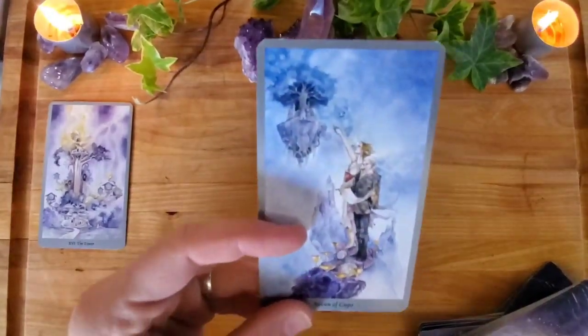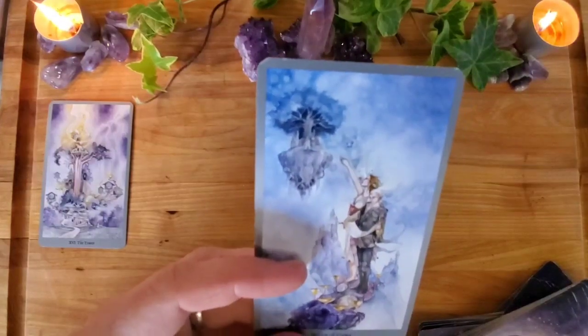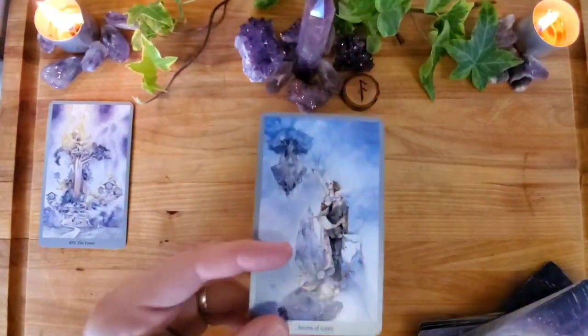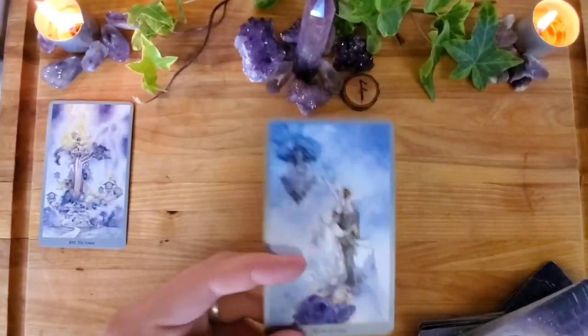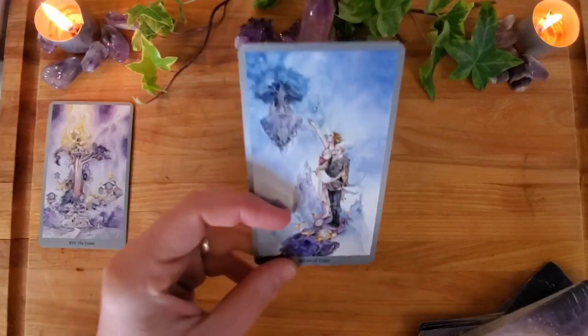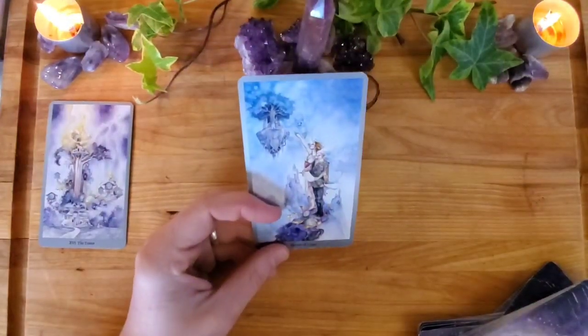So we have the Seven of Cups. The Seven of Cups is a dreamy, illusory energy. But at the same time, this impossible dream that you have, this dream has been manifested in the spiritual realm. It's in the dream world. You've been dreaming about this dream for perhaps your entire life.